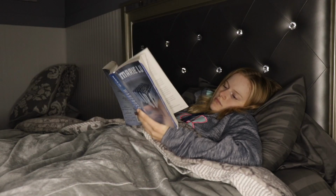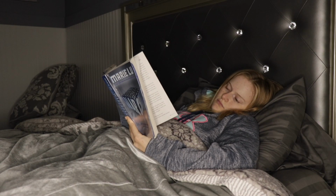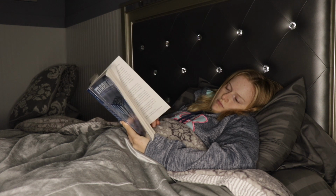Next, I like to read at least one chapter of a book that I just started. I used to hate reading, but I actually really like doing it at night now because it makes me so tired.